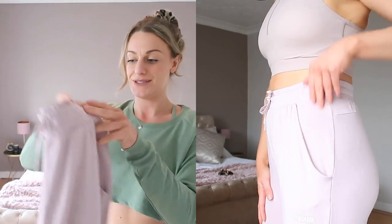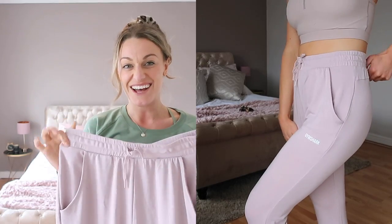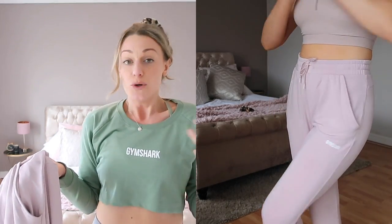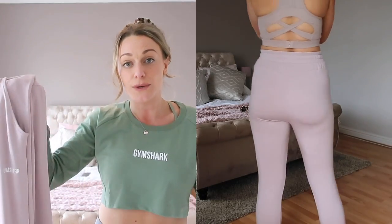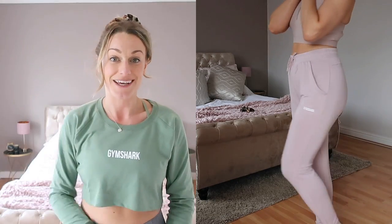Little cuff at the bottom, and super simple, but still looks really nice to wear around the house. You don't want to feel too sloggy, but also you can practice yoga in these, you could do a workout in these, so they are going to be really versatile, and I think they're good quality for money.